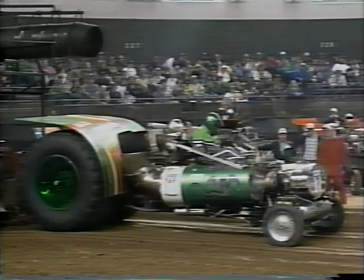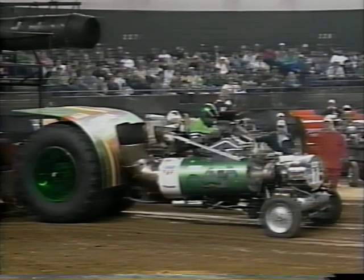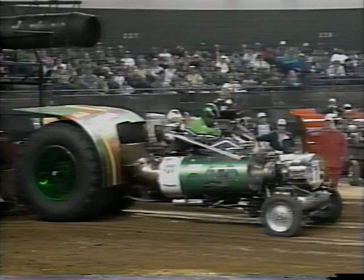He's got drag jet dragsters. He's set world land speed records. And now on the starting line, he comes ready to go tonight in Louisville with his twin turbines. He now actually has three turbines on it. One small turbine brings the machine out. He fires the other two turbines off of the smaller turbine.